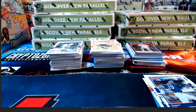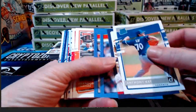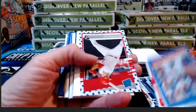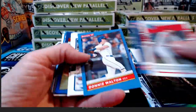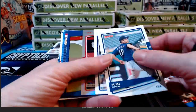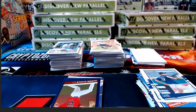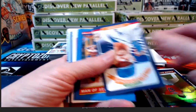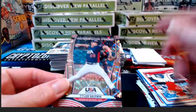Quite a lot of the Donruss stuff is high numbered because they produce a lot of this product, and as I mentioned before, there's a massive amount of it that is inserts. So you combine those two things, that's why you get high numbered stuff.